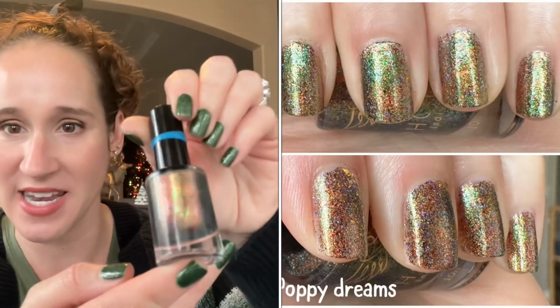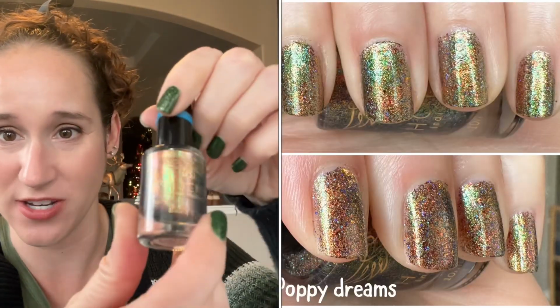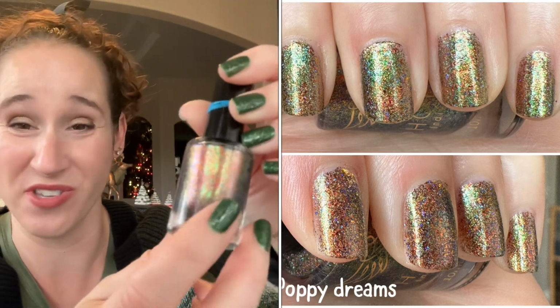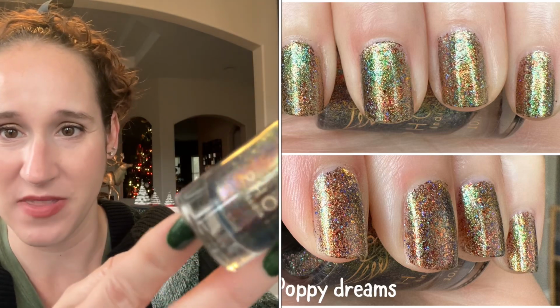So in April, I bought Phoenix, which was a magnet that I just could not dupe. I have no way to dupe a magnet. Absolutely beautiful. I have not worn this one yet though. But this one is beautiful.